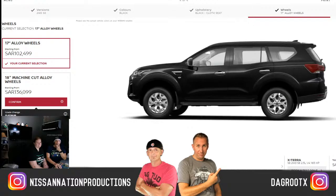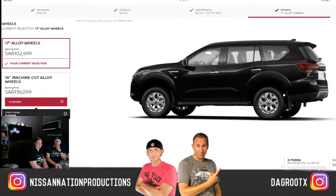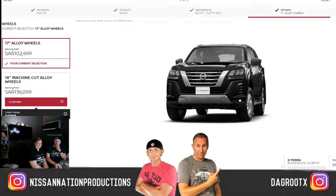Really? Wow. I would buy a 4Runner over this one. Really? Even though it's probably priced $10,000 different? It's just not aggressive enough. Well, what is going on, Toyota Nation?